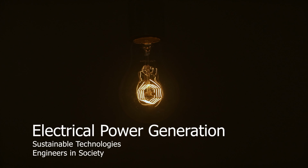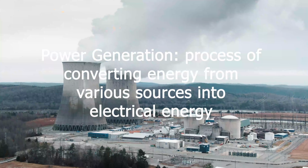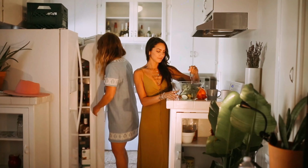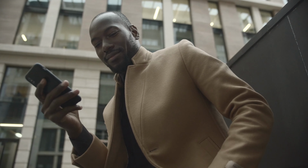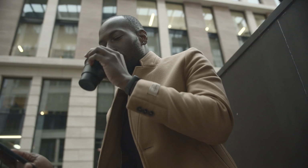Welcome everyone to our presentation on electrical power generation, a part of Chapter 3, Sustainable Technologies. Power generation, the process of converting energy from various sources into electrical energy, is a cornerstone of our modern society. Whether powering household appliances, driving industrial machinery, or enabling digital technologies, electricity is an integral part of our daily lives.